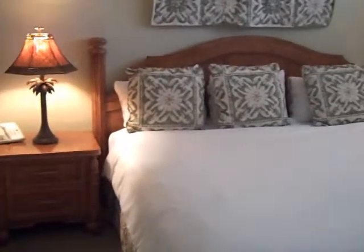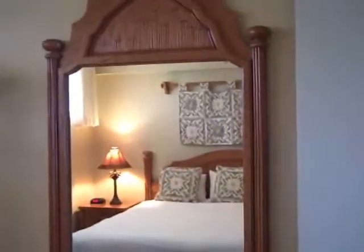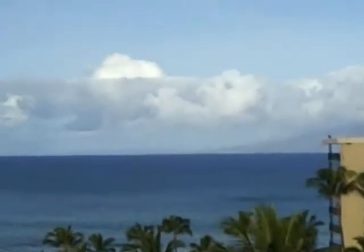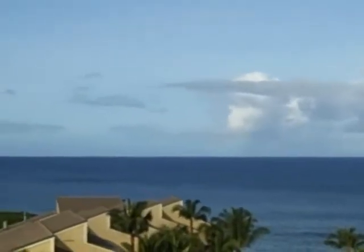The master bedroom is also a spacious accommodation. It features a king-size bed, twin reading lamps, a dressing mirror, and of course, your own remote control television and this lovely armoire. So if you've dreamed of your own penthouse with a fabulous Pacific Ocean view on the best island in the world, Kaanapali Shores 931 may be just the place for you.